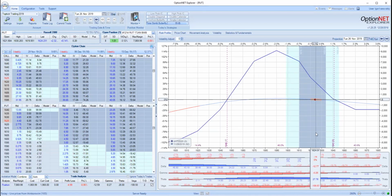And now the next step is going to be, if Russell continues to trade higher and we see a move about 30 points above the center of tier 3, which is currently centered at 1610.